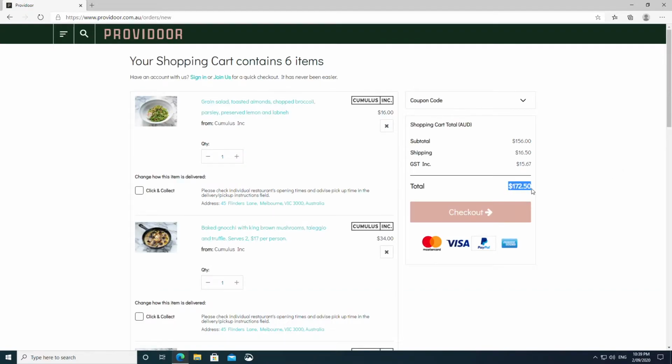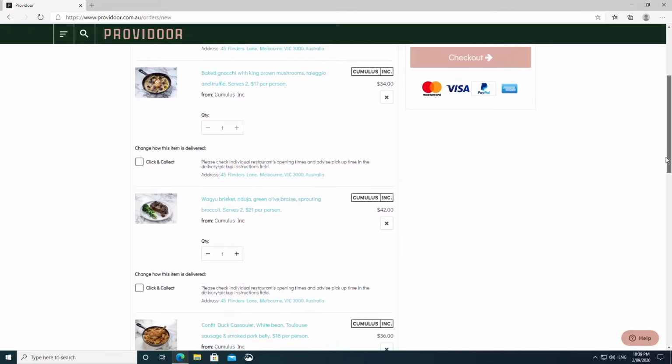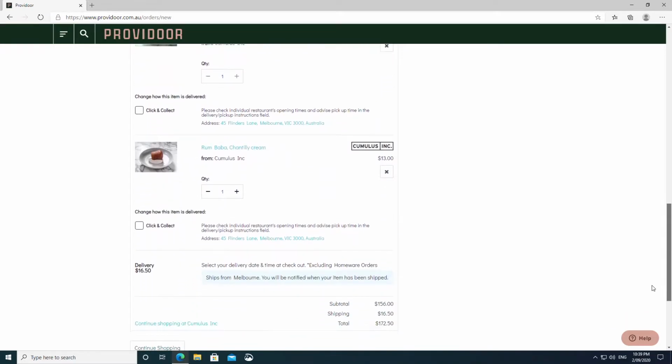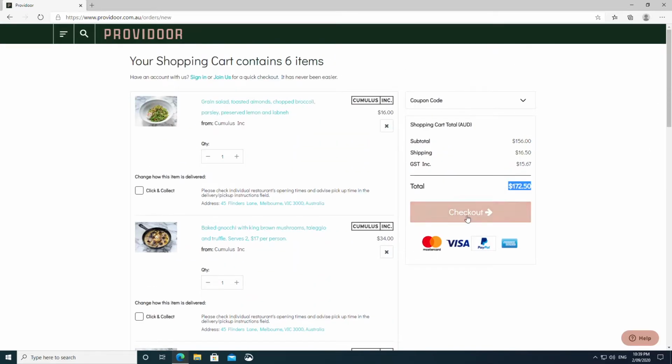$172.50. Well, this is certainly no menu log. That's fine, but the food looks a lot better than what you're going to get there. Of course, this is what we're paying for. We're paying for a special occasion dinner, of which we've ordered 3 mains, a salad, 2 desserts, 6 things. Yep, sounds about right. All right, let's check out.